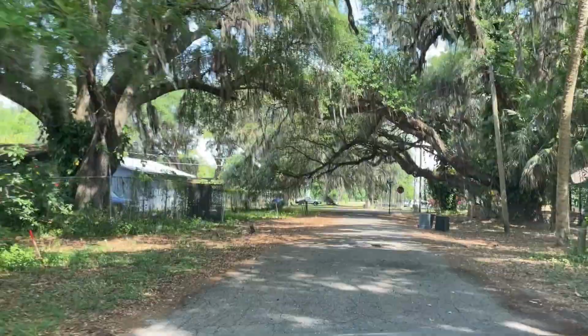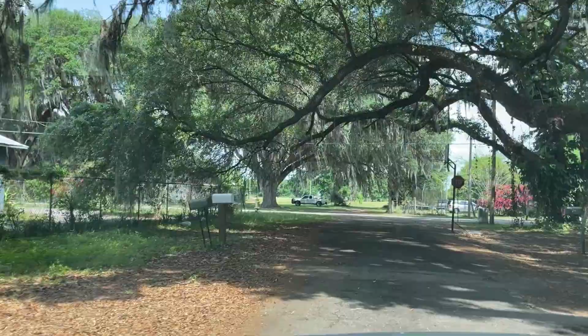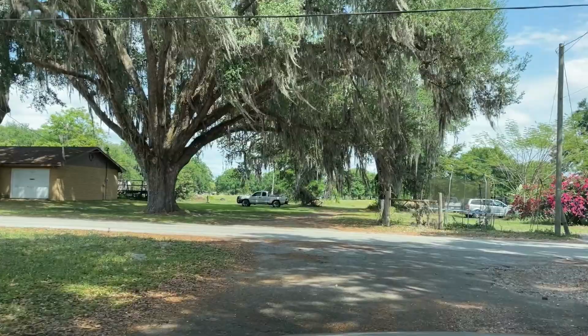Oh, this is nice. All the trees and stuff. All right, guys, let's go ahead to the left.